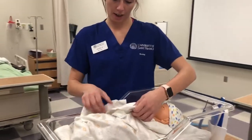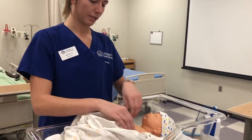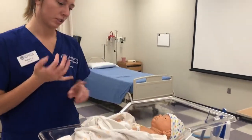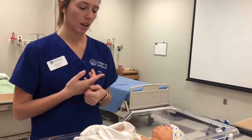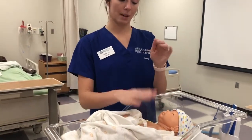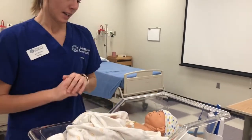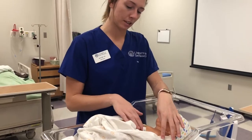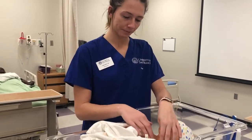Then I'm going to go to her chest and look for any signs of respiratory distress. And the 5 signs would be nasal flaring, grunting, retraction, apnea greater than 20 seconds, and seesaw breathing. So seesaw breathing would be when the abdomen falls, the chest rises, and vice versa. Then I would go to the abdomen. I would palpate it. Make sure it's soft and her belly is rounded and non-tender.